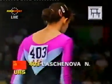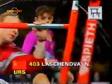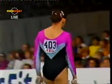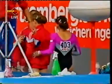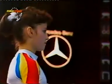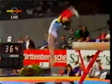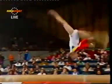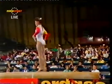Almost perfection, not the quantity of Daniela Silivash's bar routine, but beautiful style, beautiful technique. And Dobre might be 1% off fitness, but my goodness, she started so well. 9.95 there on the A bars. Kristina Bontash goes up next. Sorry, I don't mean on the A bars, I mean on the beam. That's where Bontash is.